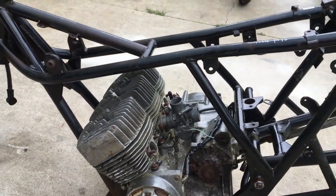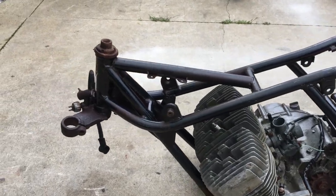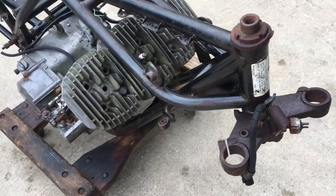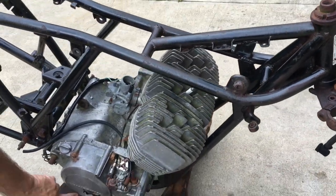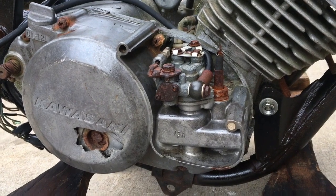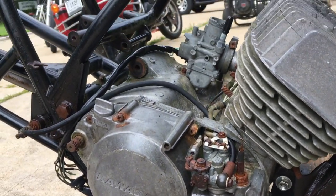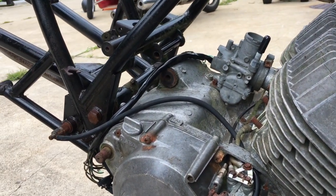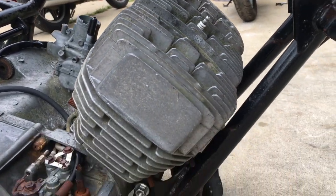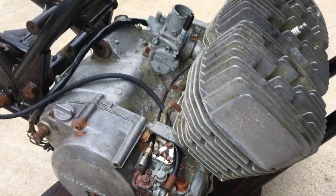I do have a title for the frame. If you come to this side, you're gonna see a little bit of damage here. You know, it's obviously been sitting outside. However, it is what it is, and there's a lot of salvageable parts. Or this could be the start of a pretty cool project.